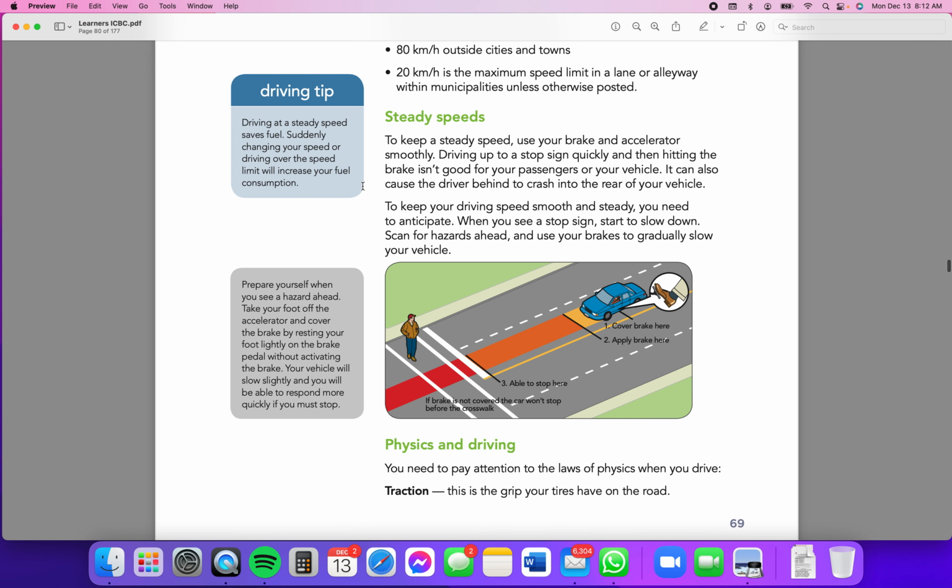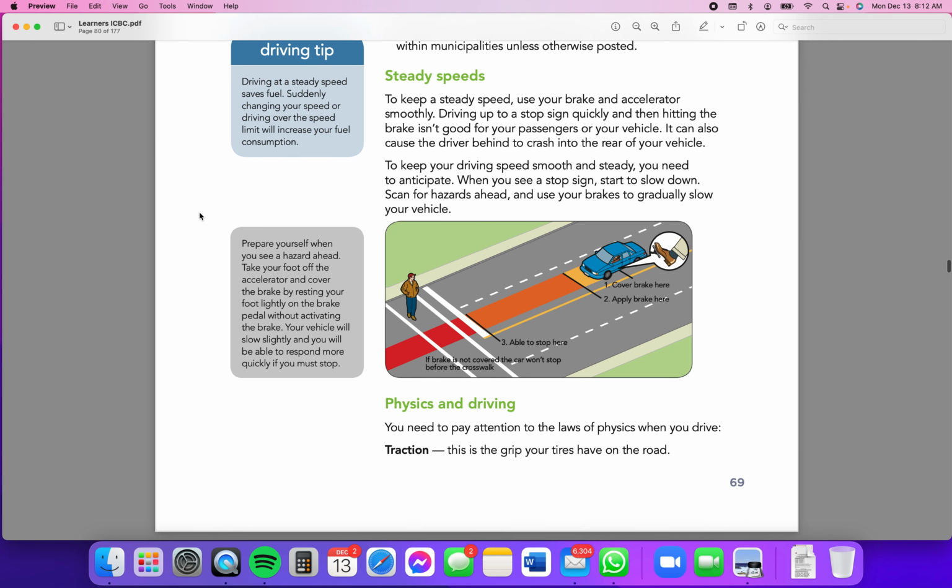Driving tip: driving at a steady speed saves fuel. Suddenly changing your speed or driving over the speed limit will increase your fuel consumption. For example, when I drive on the highway, I save gas because I'm going a steady speed, but if I'm going over 100, I typically notice that my gas is going faster, because I think my RPMs are quite high. Usually if I'm over 2.5 on that gauge, then I'm spending more gas, or if I slam on the gas to pull out somewhere, then I'm going to be using a lot of gas. So it's kind of like saving money if you're able to maintain that speed right away.